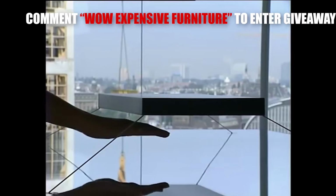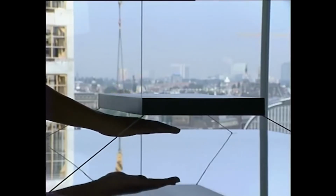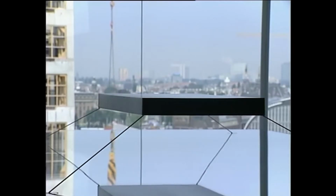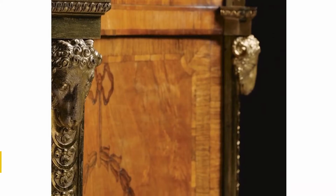Granted, we personally wouldn't want to test out this floating bed for ourselves, but you can see why it would be an eye-catching sight in an office or even a house. It's a conversation starter and something that you honestly just don't see every day. Whether it's worth $1.6 million is up to you. But if you do get it, you'll definitely have something that a majority of your friends and family won't have, that's for sure.